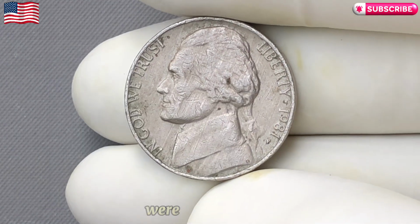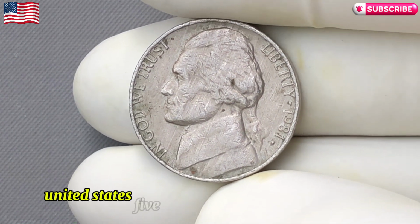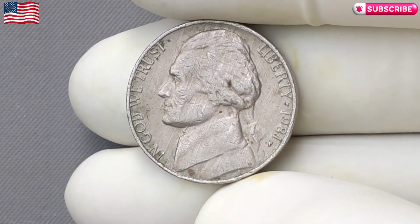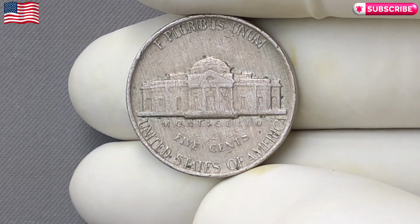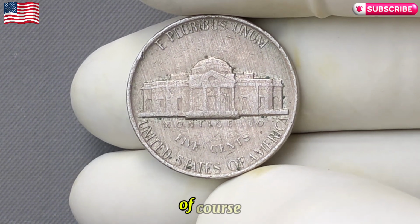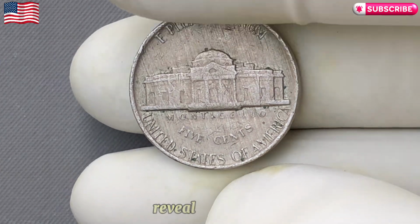Top 5. We're focusing on a classic piece of American currency, the United States 5-cent coin from 1981. This nickel might seem ordinary at first glance, but it holds a fascinating history and an astonishing potential value. Stay tuned as we explore its background, design, and, of course, its worth today. You won't want to miss the exciting reveal at the end.